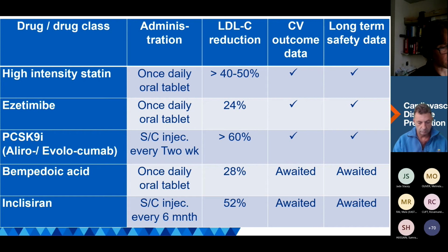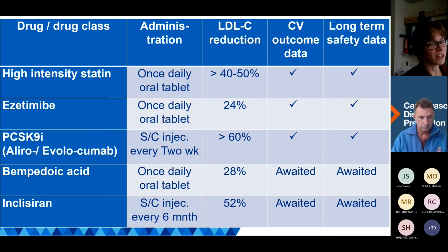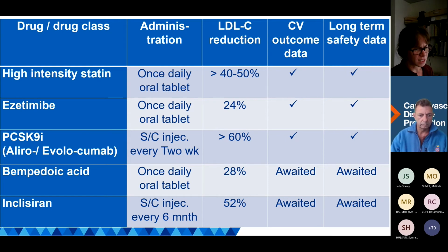PCSK9 inhibitors are our next favourite, so alirocumab or evolocumab, because they're the most effective of the new drugs. And we have cardiovascular and safety data, so all those trials are finished. Bempedoic acid and inclisiran both have had NICE approval before the outcome data. Of course, both are working on mechanisms through which we have a lot of data. Bempedoic acid acts a bit like a statin, inclisiran a bit like the PCSK9 inhibitors. So there's no concern that they won't reduce cardiovascular disease because the LDL hypothesis is so firmly proven. But of course, there remains concern about long-term safety, for example.